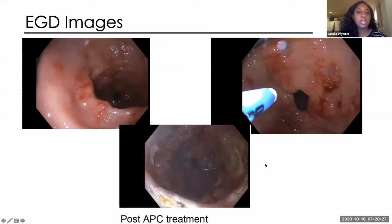And this was what we saw during her procedure. On the left here, you see these red linear striations in the antrum of the stomach leading up to the pylorus, the pyloric area. And on the right here, you see oozing from these lesions, presumably the cause of her melena.